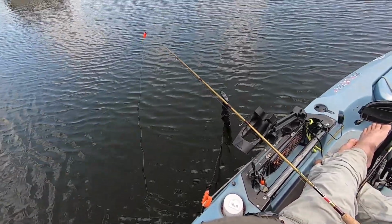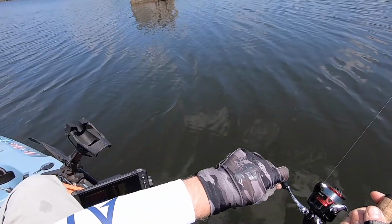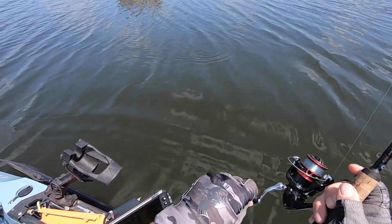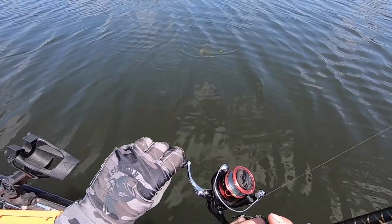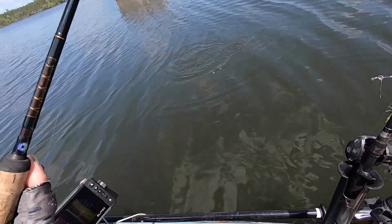And that was a nice one too, another keeper. Oh, we'll try again. Hey, the bite's slow, but I'm finding a few fish. So I got another brim on. So I'm gonna net this one after what happened last time. Yeah, that's another keeper. There's some nice brim out here, that's for sure.